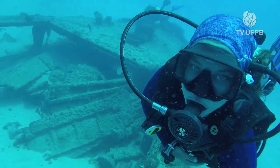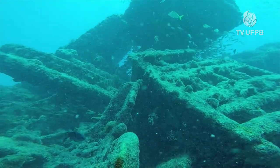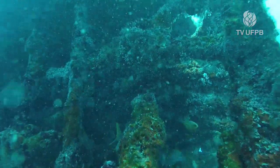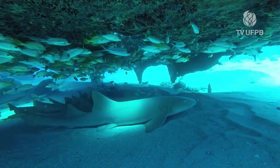Shipwrecks are vessels that sank purposefully or through some accident. In addition to harboring many marine species, they have stories about them. Among the animals we find there are fish, sharks, turtles, squids, octopi, and many others.